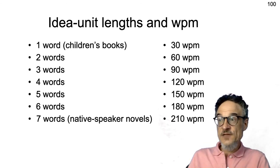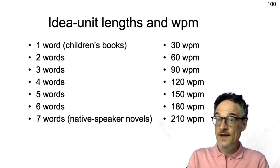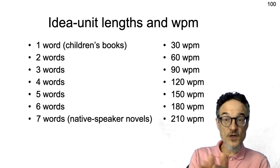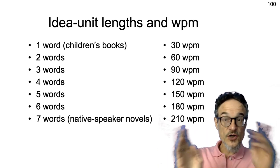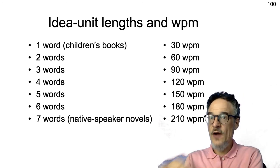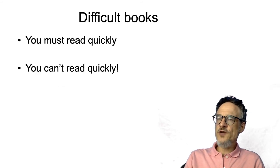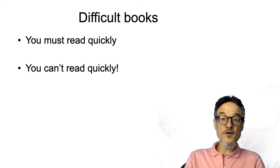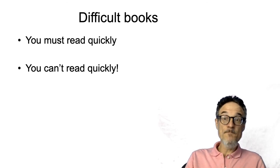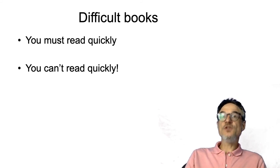So if your reading speed is only 120 words per minute, then your book better not have any long ideas, because if some of the ideas in your book are more than 4 words long, you're going to get stuck and you're going to have to stop and go back and work out what you are reading. So this is a bit of a paradox, really. We imagine, oh, it's a difficult book, so I could only read it slowly. But to read a difficult book, you have to read it quickly. Otherwise, you don't get the ideas. You lose the ideas.